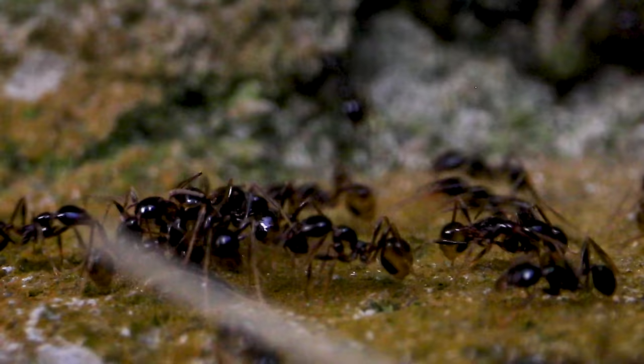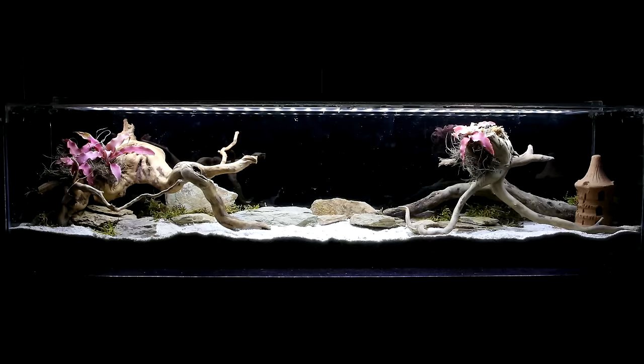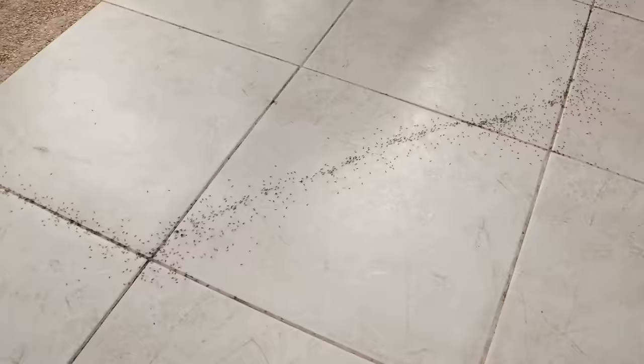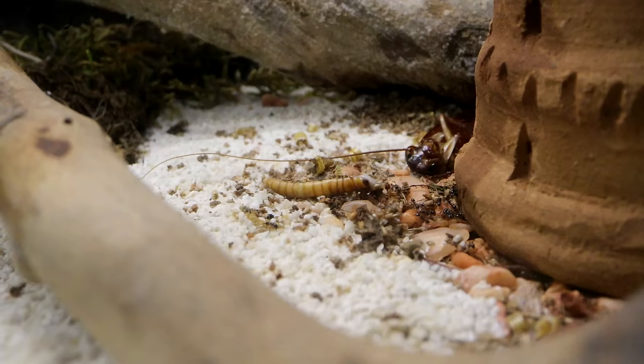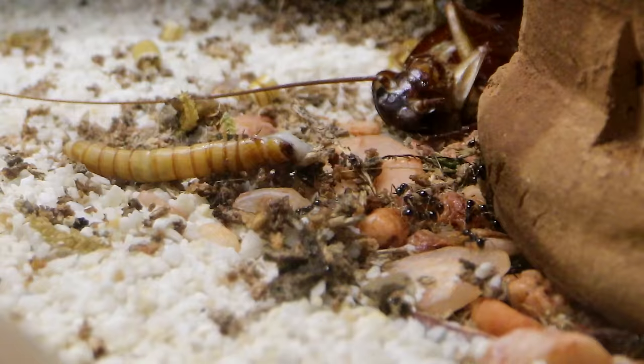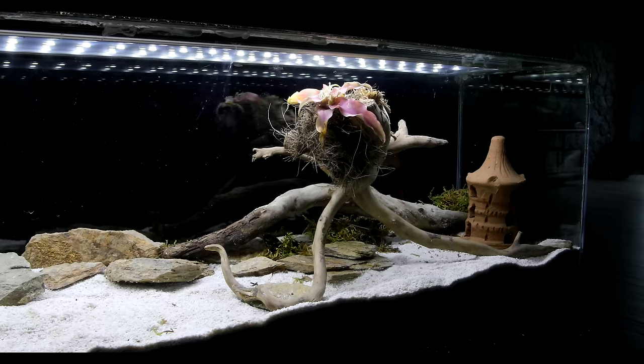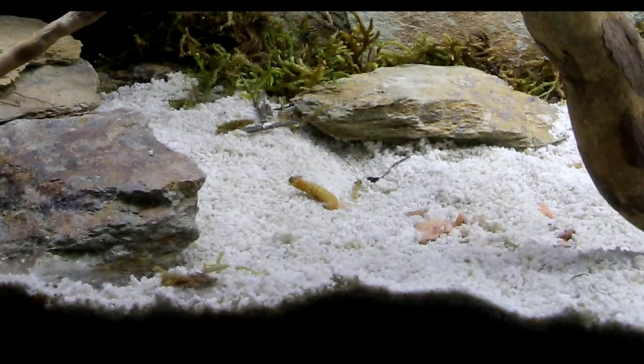And so when creating Marauder's Alley here, I made sure to design it specifically to showcase their natural swarming and trailing behaviors. But every time I fed them, yeah, a group of ants would come out, but not the iconic swarm I was hoping to see. And if I placed the mealworm too far, they wouldn't find the mealworm at all.